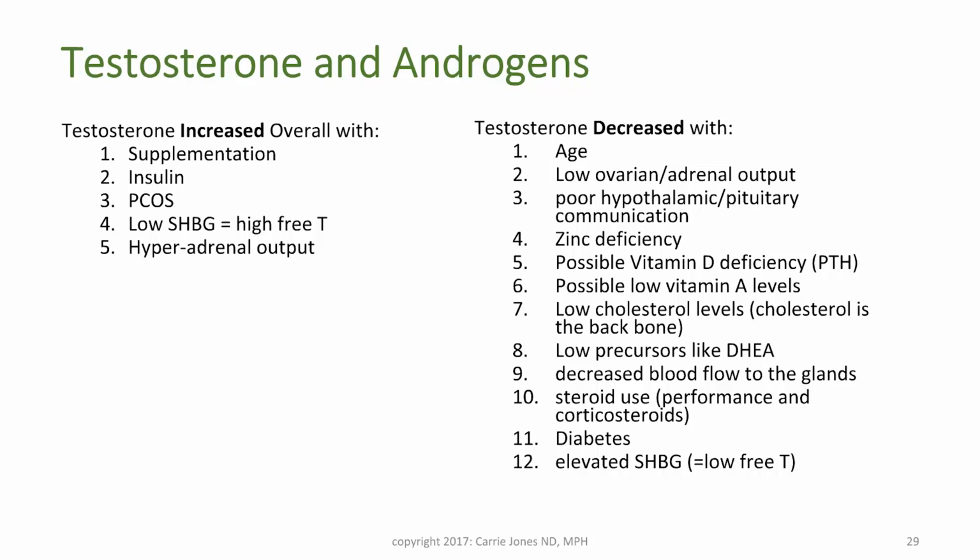Now, unfortunately, testosterone decreases with age. We all know this. Women, as they enter into menopause, will report they're losing their sex drive, they're losing muscle mass, their mood is changing, and testosterone can play a big role with that. Low ovarian and adrenal output, again, poor communication from the brain. Zinc, vitamin D, and vitamin A can play a big role in testosterone production. Low cholesterol levels, low precursors like DHEA, so if she's not making very much DHEA, she may not make a lot of testosterone. Just like with the other hormones, decreased blood flow to the glands can be a problem.